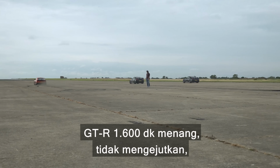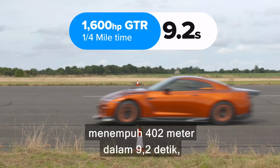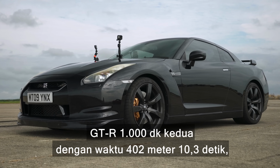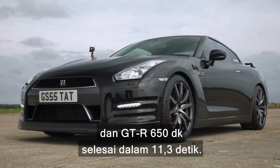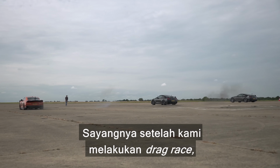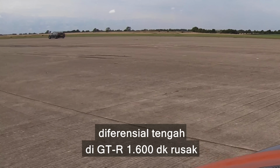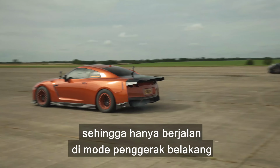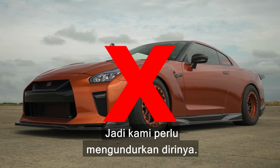Well, the 1600 horsepower GT-R won, unsurprisingly, completing the standing quarter mile in 9.2 seconds. The 1000 horsepower GT-R came second with a standing quarter mile time of 10.3 seconds, and the 650 horsepower GT-R took 11.3 seconds to cross the line. Unfortunately, after we'd run our drag races, the central differential in the 1600 horsepower GT-R failed, so it was only running in rear-wheel drive mode, which was a bit sketchy, so we had to retire it.